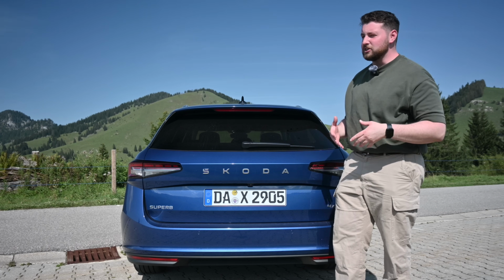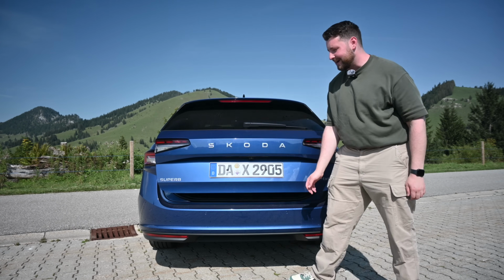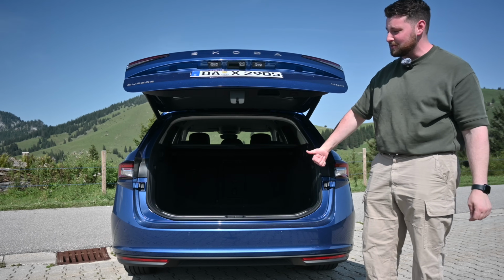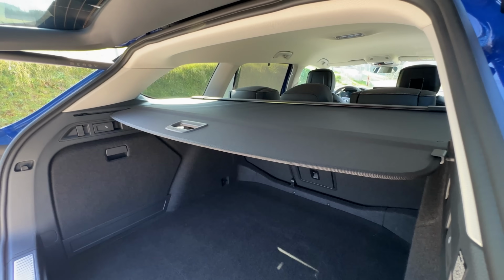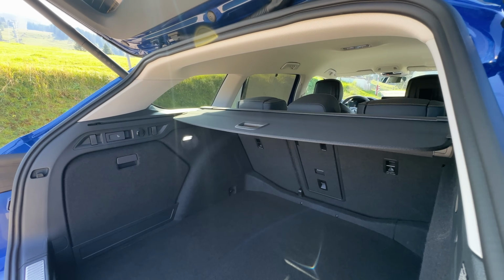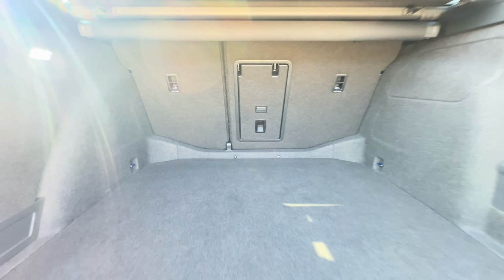And my favorite part is always practicality in one of these wagons, because that is why you are buying a wagon. You have big brain energy and you need something with a lot of space. 690 liters of boot space. When you open it up, the cargo cover here automatically retracts. You can remove that as well. God damn, that's smart, guys. Heaps of space in here.